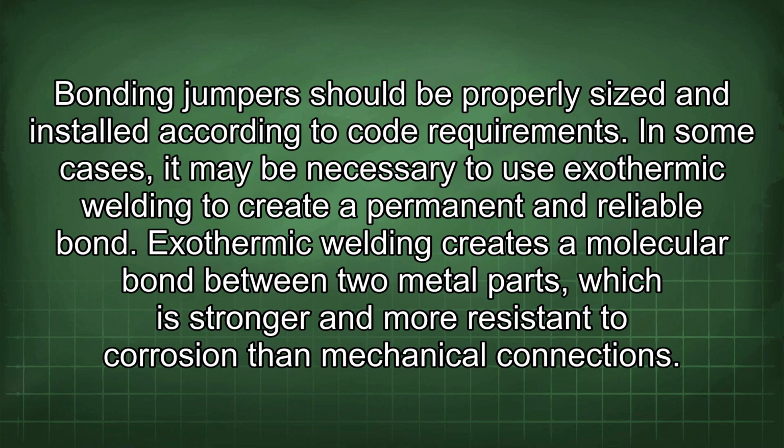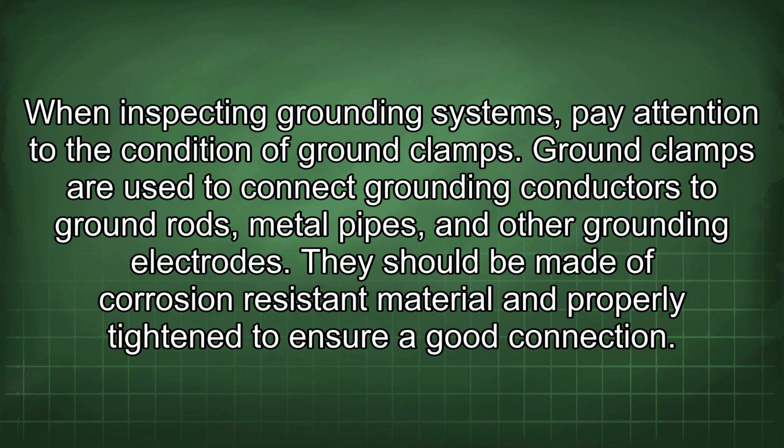In some cases, it may be necessary to use exothermic welding to create a permanent and reliable bond. Exothermic welding creates a molecular bond between two metal parts, which is stronger and more resistant to corrosion than mechanical connections. When inspecting grounding systems, pay attention to the condition of ground clamps.